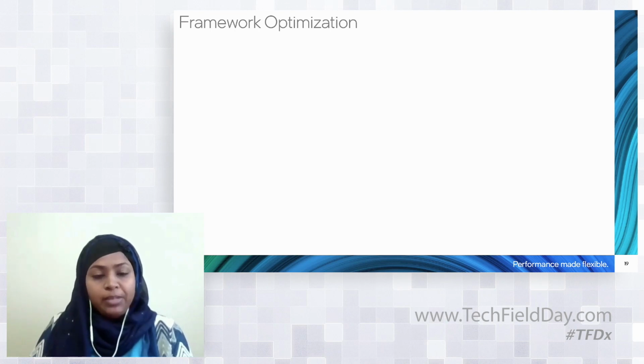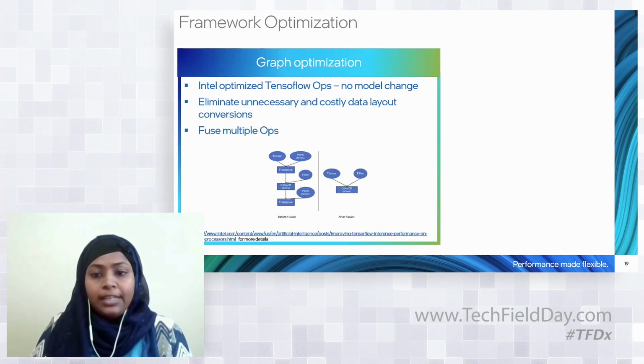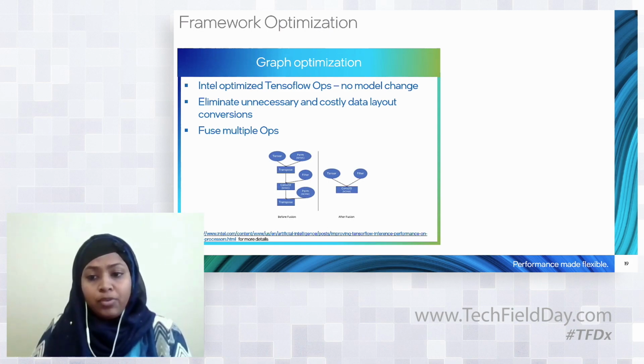Now, framework optimization. Intel provides optimized frameworks, for example, Intel optimized TensorFlow operations. With the Intel TensorFlow optimized framework, the user doesn't need to change anything in their neural network model and can realize performance gain with their existing Python program. It also helps to eliminate unnecessary and costly data layout conversion.